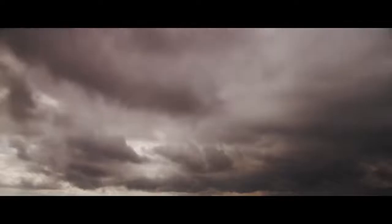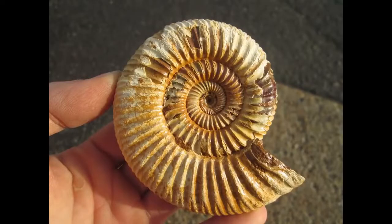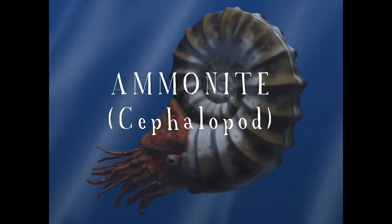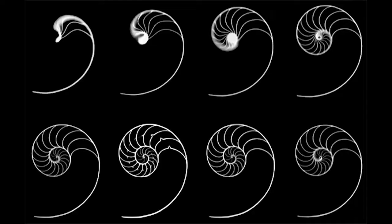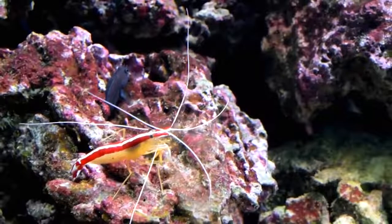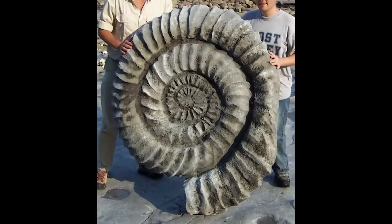Even before the dinosaurs, other life forms lived here on Earth, which we can tell by the fossils they left behind. The shell belonged to a creature called an ammonite, which was a squid-like animal known as a cephalopod. It started out as a tiny little thing, growing its shell around itself like a fingernail, and swam around eating shrimp, krill, and other shellfish. Ammonites can range in size from teeny tiny to huge.